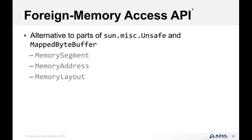What you get are three different things. You get a memory segment, a memory address, and a memory layout. Memory segment is essentially the area of memory that you want to gain access to. So you assign the area of memory to a memory segment. Then you use a memory address to index into that to either read or write the information that you want within that memory segment.